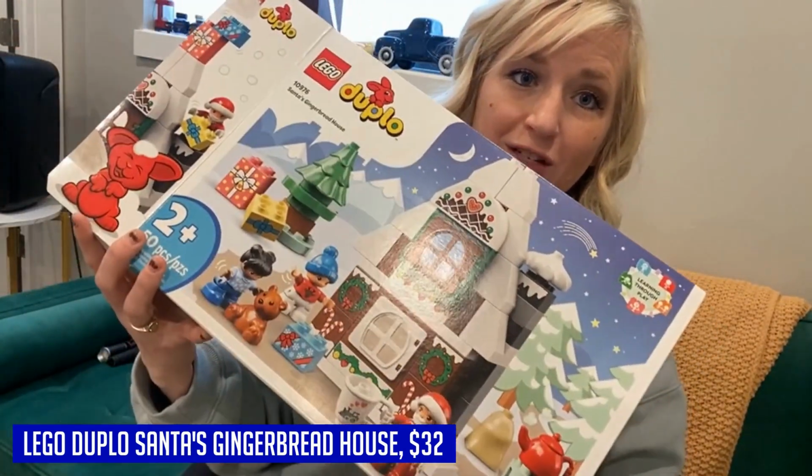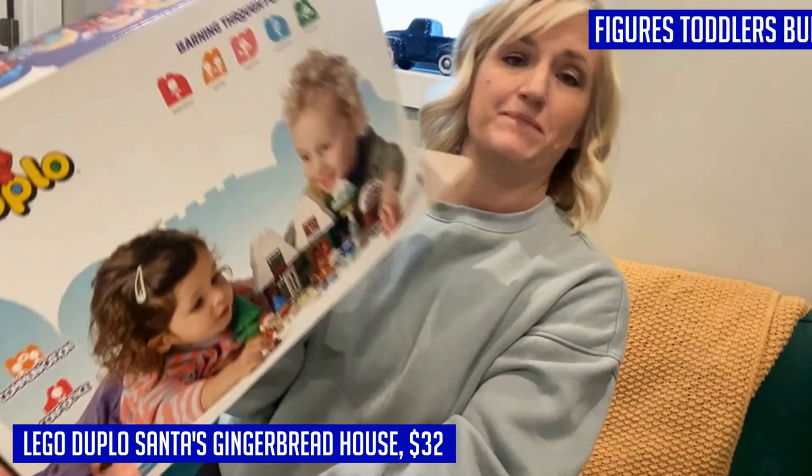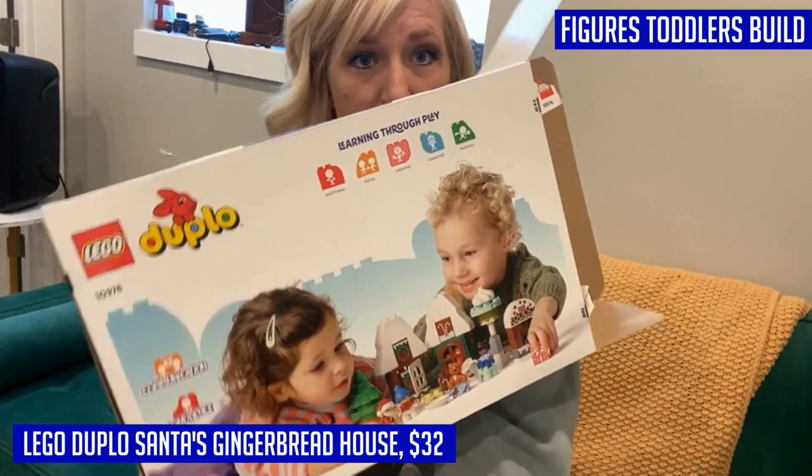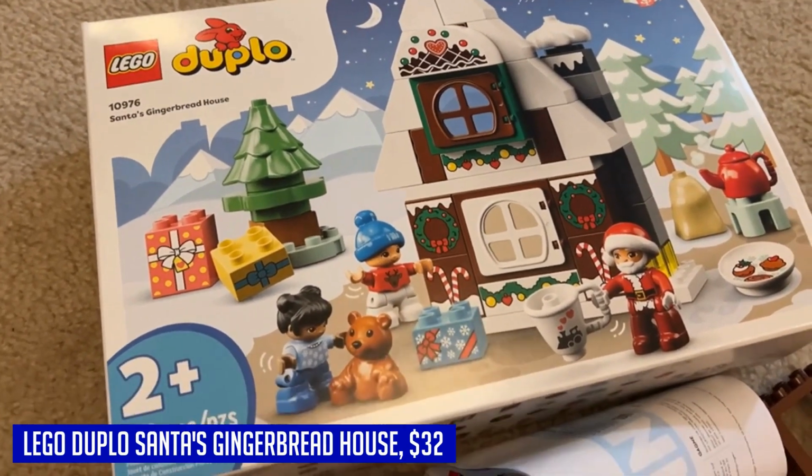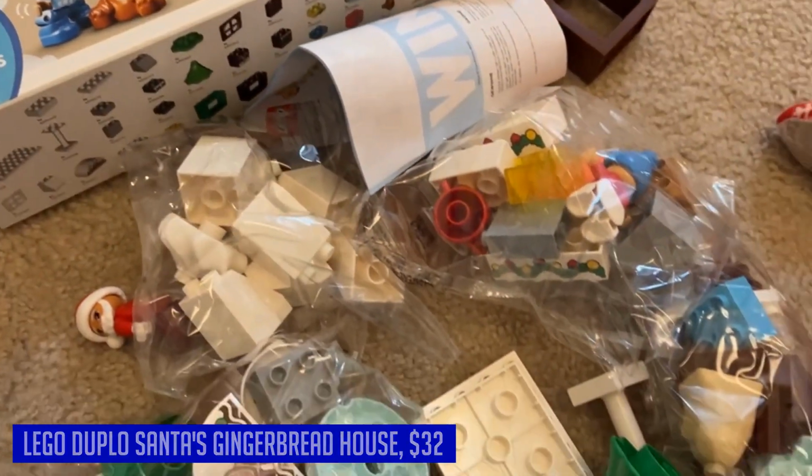Rita from Canada gave this product 5 stars and said, "I love the Lego. Play for hours." Sky from USA gave this product 5 stars and said, "Going to use the pieces to do an advent calendar."